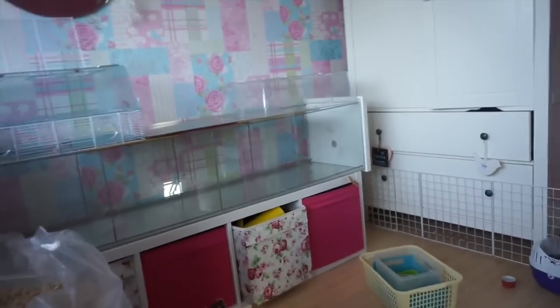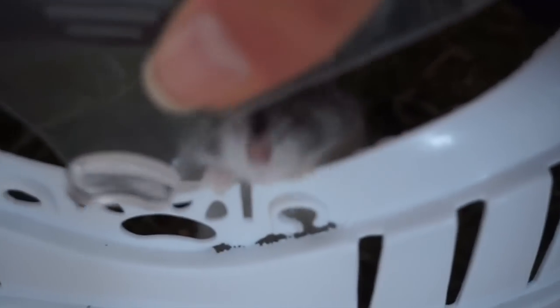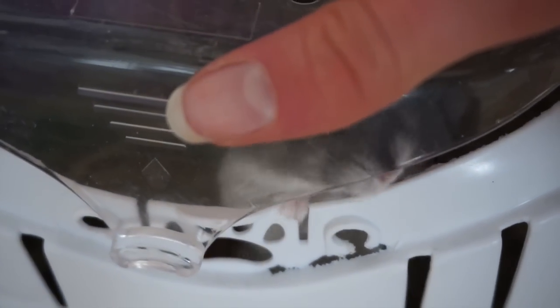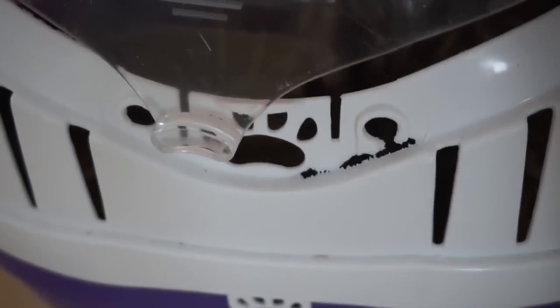And Pingu is desperate to get out of his carrier. You can see him chewing. No, you can't escape yet. It's not ready.